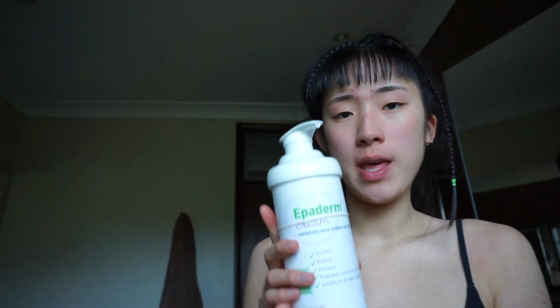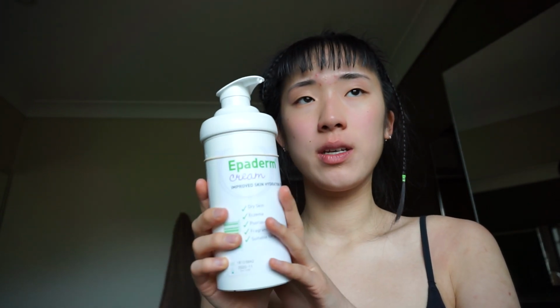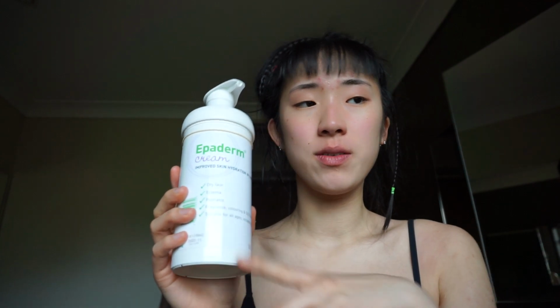This is probably a terrible angle, but I just popped on a bra so I didn't do an accidental nip slip. So for body cream, I typically use the Epaderm cream. This is actually a UK based cream, and I found this in London. I was talking to the pharmacist at Boots, and I was like, I need a cream because everything is burning my skin. So she recommended me a tiny bottle of this. It was like £2, so like $4, and it was about this big, and it was so good.